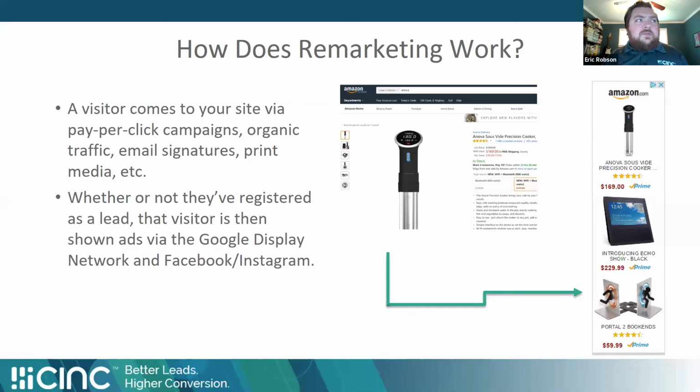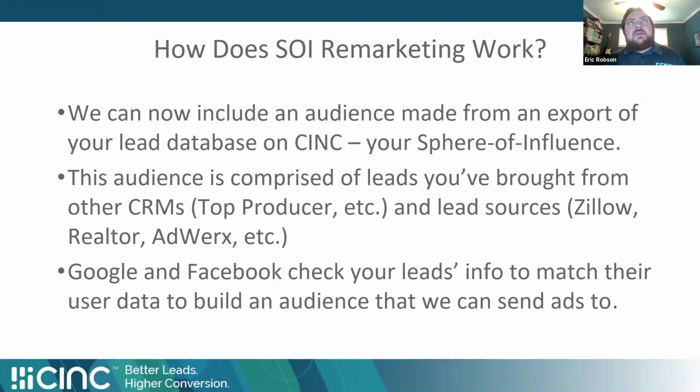With the sphere of influence, this is a more recent functionality that Google just allowed us to access. We've had a long-term working relationship with Google, being a premier partner, and they let us know about this a short while ago, and we were able to run some testing and verify that it works. There are not a lot of advertisers doing this right now through Google. An audience match service has existed in Facebook for a while, but it hasn't really paired with Google in the way that we have remarketing through CINC.